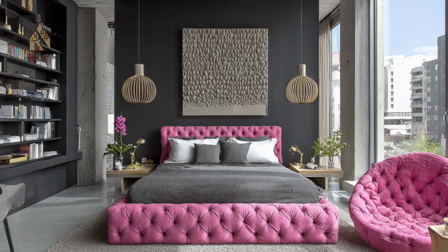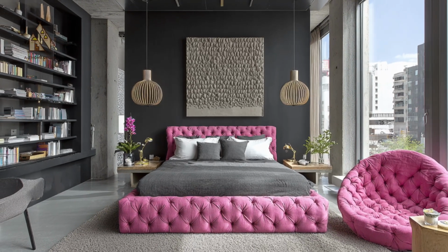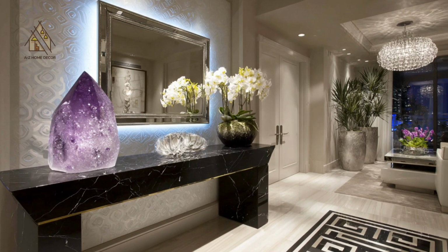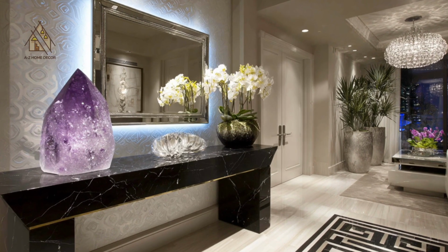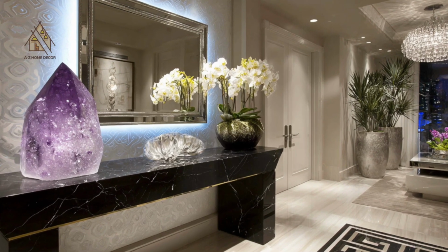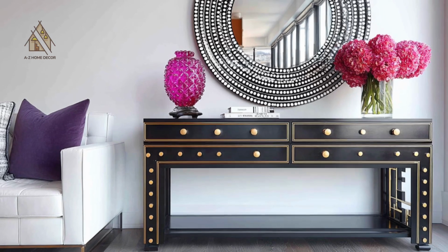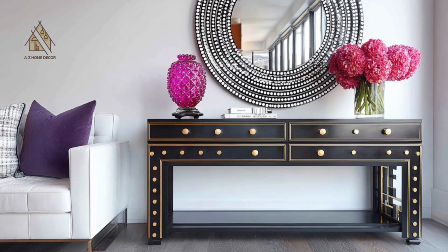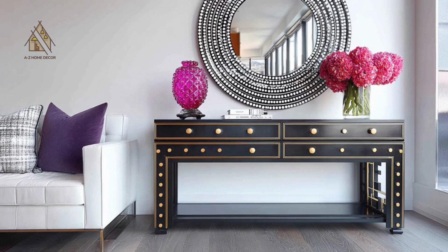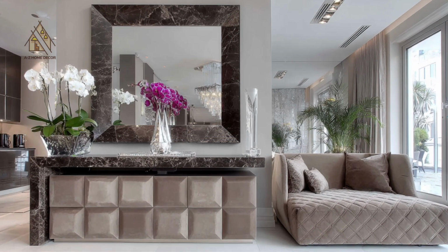Lighting and accents together act like cinematography. They define mood, sculpt space, and command attention. They're the difference between a room that looks designed and one that feels alive. In the world of black and fuchsia, lighting isn't an afterthought. It's the final layer. The atmosphere maker. The quiet narrator behind every visual scene.